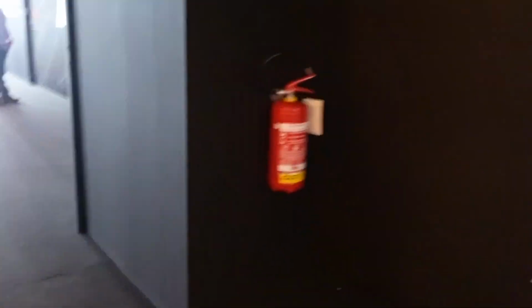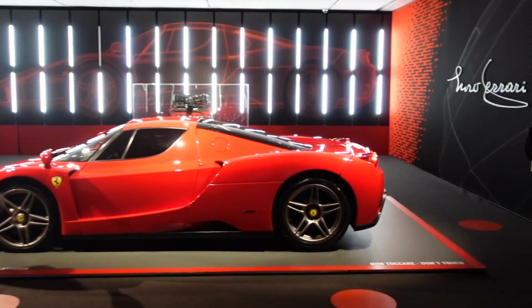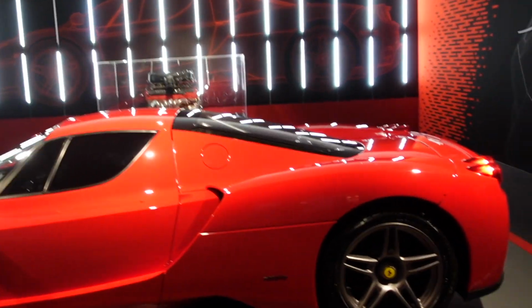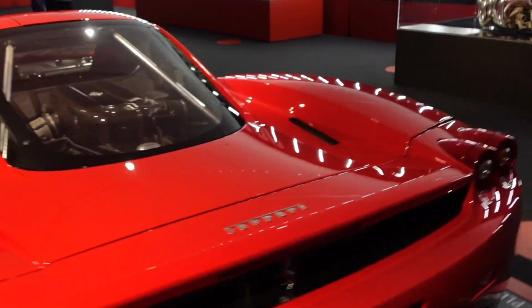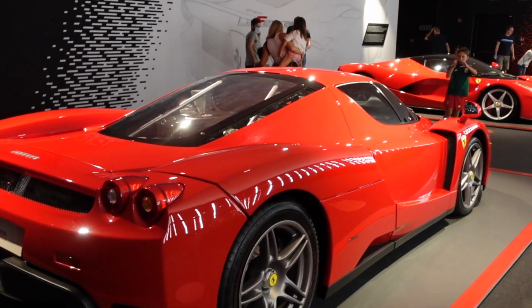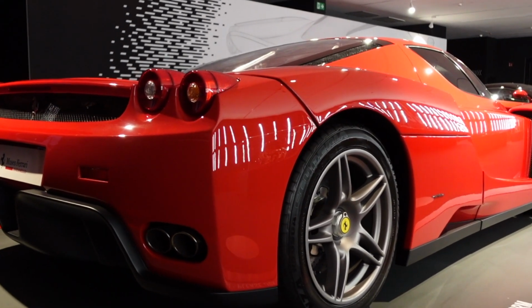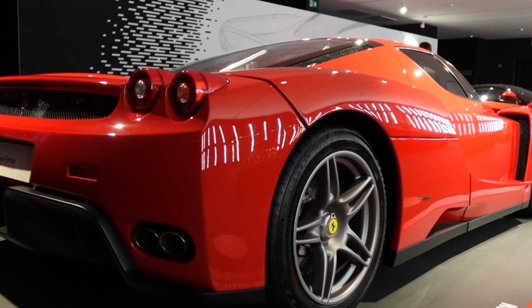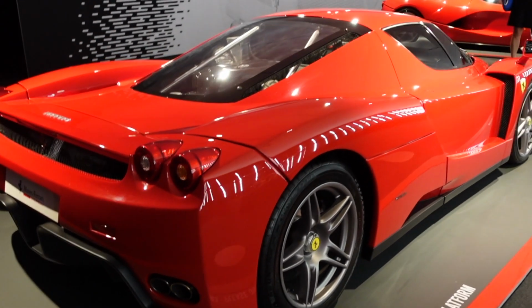I think you will probably know what the next car coming is. Is this the Ferrari Enzo? The next one in line of the Ferrari Big Five, the hypercars from Ferrari. And in the last video, we were at the home of Enzo Ferrari, the founder of one of the best supercar companies, I think, in the world.